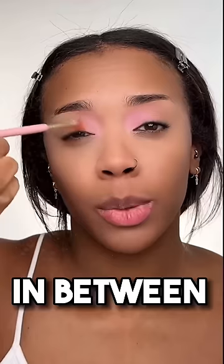I'm not gonna blend it out yet because, plot twist, I'm gonna take some yellow on my brush and go right in between that pink and orange to blend the two together until the line starts to fade and it just looks nice and flawless like that. Looks like a pretty sunset.